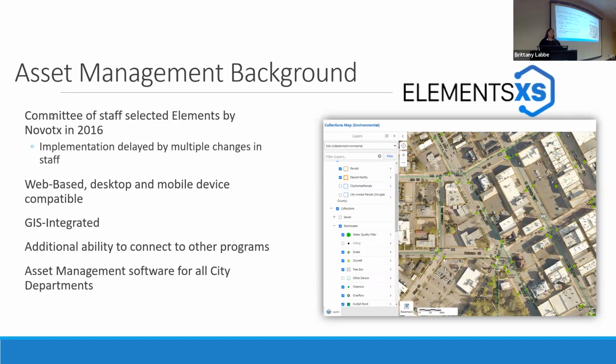It also has some additional ability to connect to some of our other software. So in the future, we're looking to have it connect to a utility billing software and maybe some other software to help with record keeping. We also chose the software as it had potential to collect all of our information for all of the assets we just discussed, so all of it can be kept in one central location. And over to the side is just a brief image of what it looks like. Actually, this is what my map would look like when I use it on a regular basis.